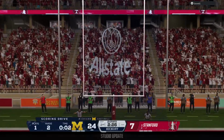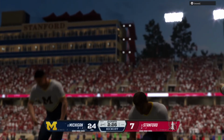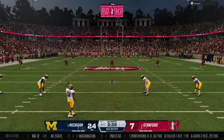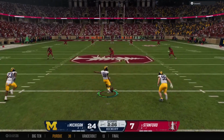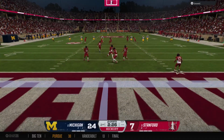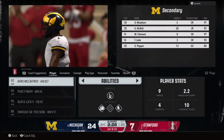The kick is up and good, and put one more on the lead. That's taking advantage of a golden opportunity set up with great field position, and they struck quickly for the touchdown. The ball squirts through the end zone. That'll be a touchback. They'll bring it out to the 25.